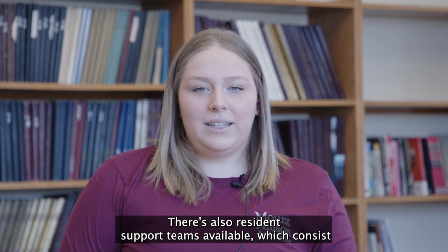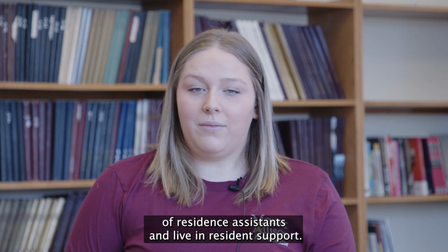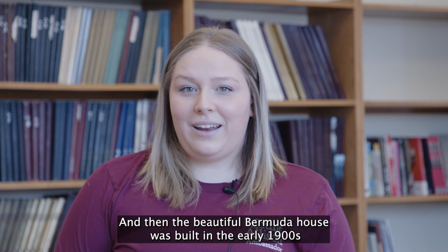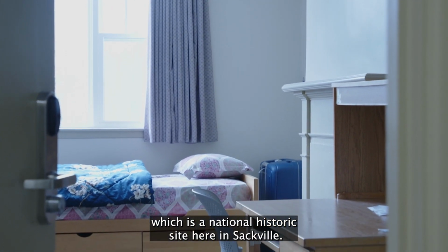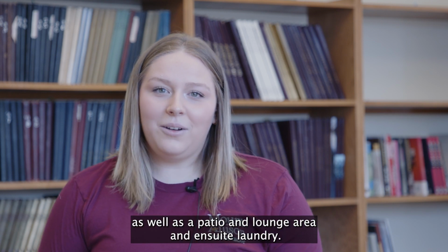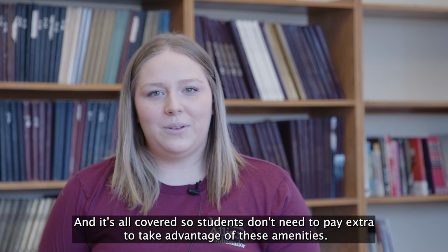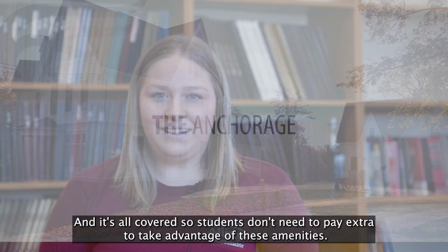There's also resident support teams available, which consist of residence assistants and live-in resident support. And then the beautiful Bermuda House was built in the early 1900s, and it's attached to the Hammond Studio, which is a National Historic Site here in Sackville. Bermuda also contains a full kitchen for students to use, as well as a patio and lounge area and in-suite laundry, and it's all covered so students don't need to pay extra to take advantage of these amenities.